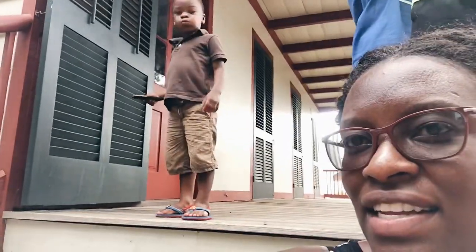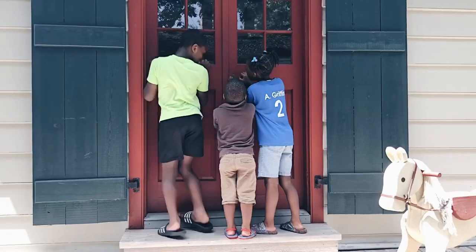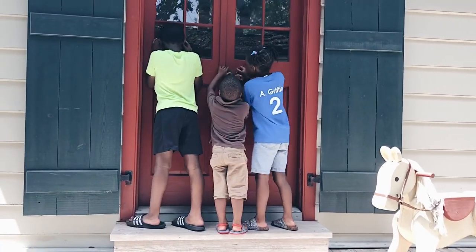Now can we go inside, Steph? Mama, now can we go inside, Steph? We are sweating like crazy.